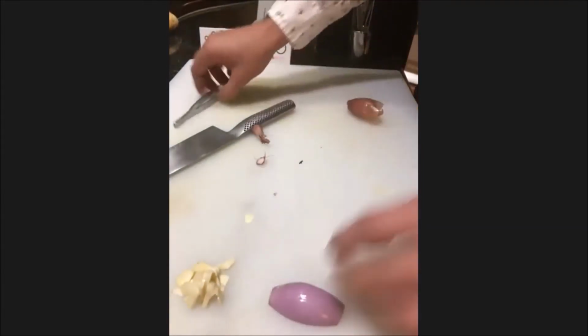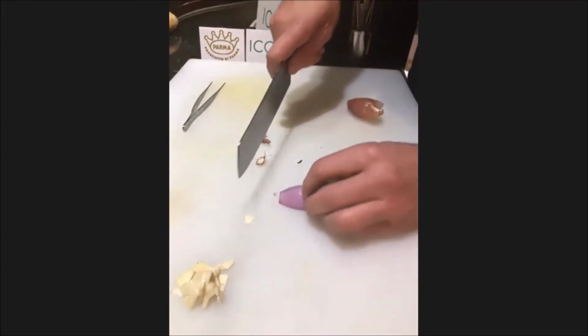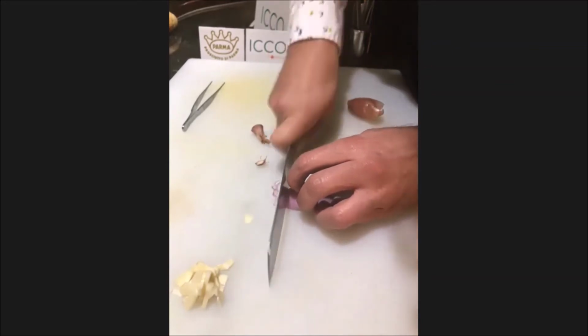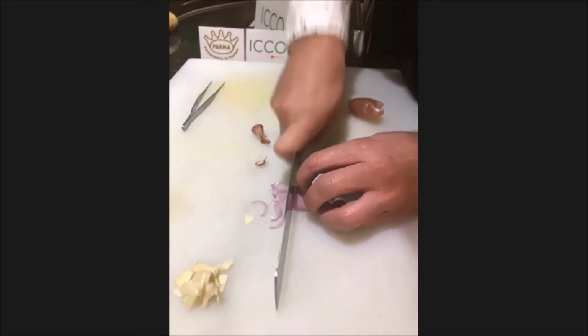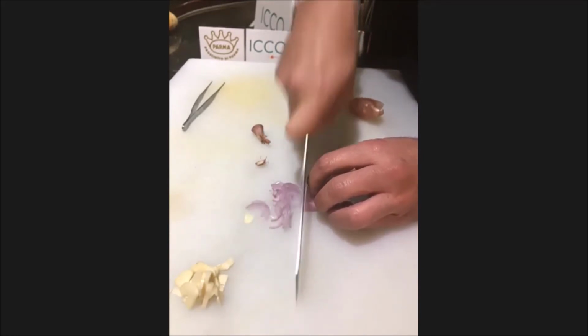We have our shallot, and I'm going to do the same preparation as I did for the garlic, and just very, very, very thin slice, as thin as you can get it. What I usually say is try not to cut it, and the amount that you miss by is how thick you want it.